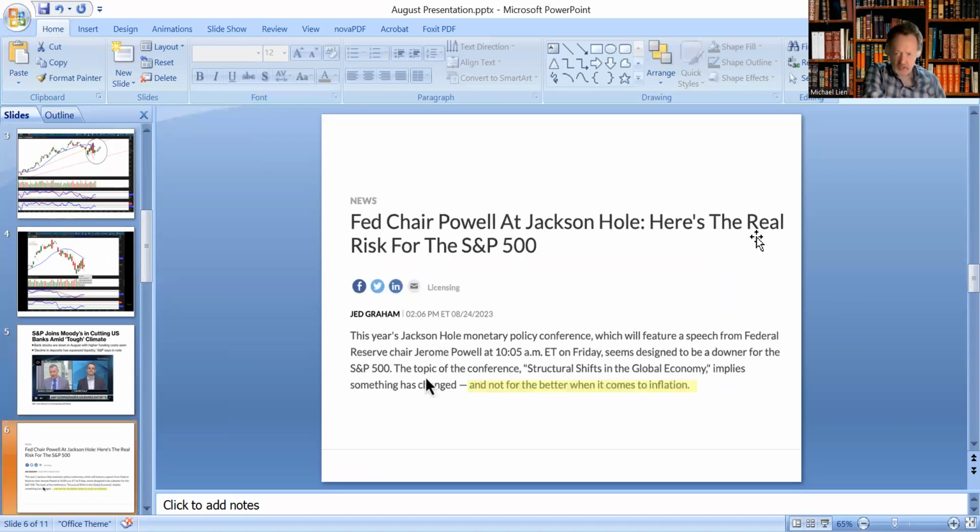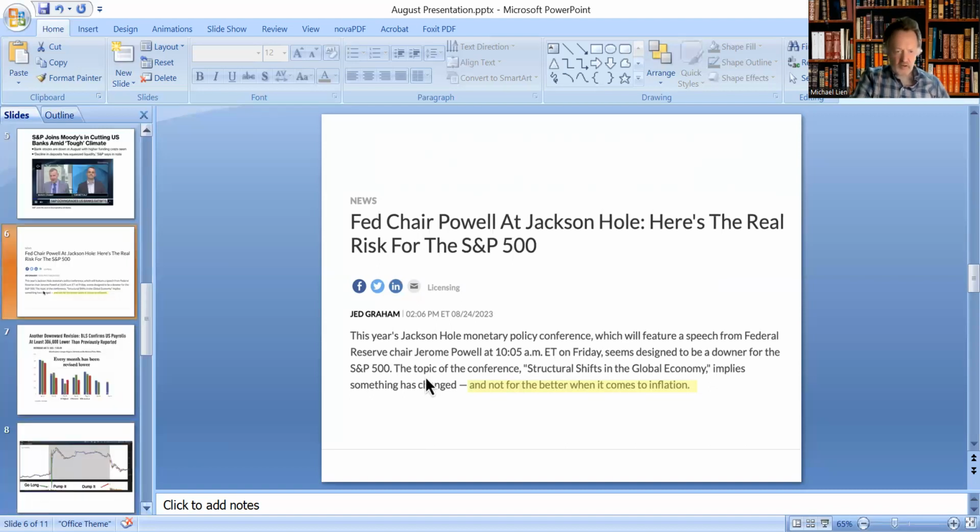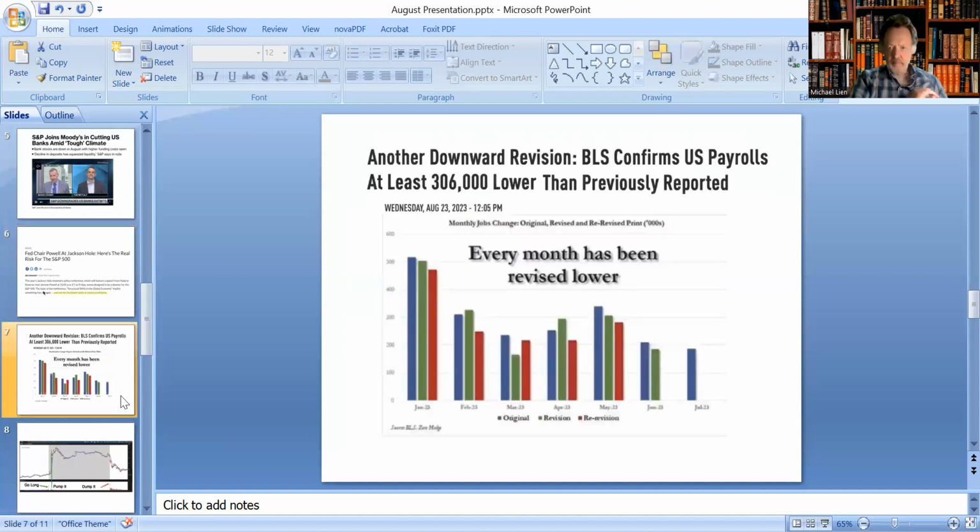Fed Chair at Jackson Hole, here's a real risk for the S&P 500 stocks. And it's not for the better when it comes to inflation. We'll look at another slide that I got here. It shows that there are other risks to inflation down the future, even as they try to raise interest rates to get a hold on it.